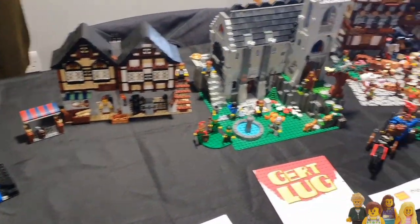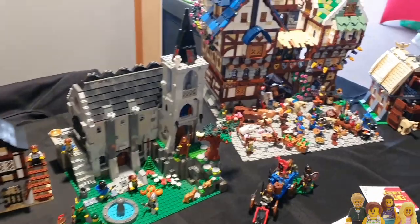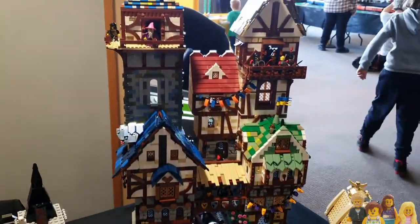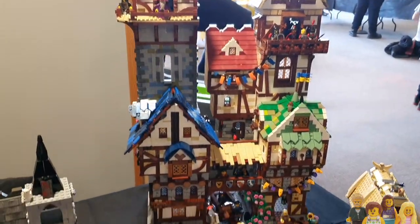This is a recolour here of the medieval market, which we do have, but we've never built. But this one, look at the height on there and all that detail. Stunning.